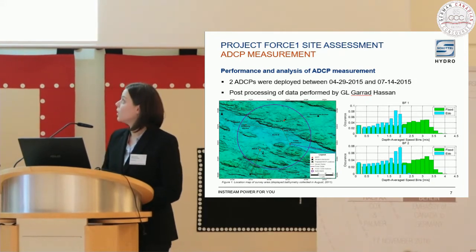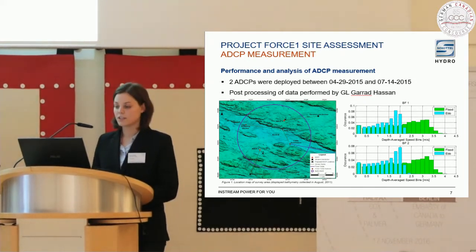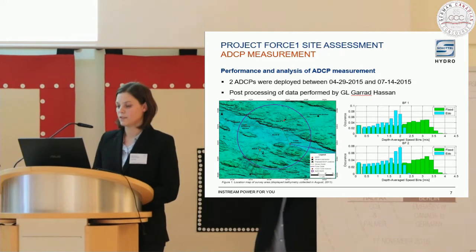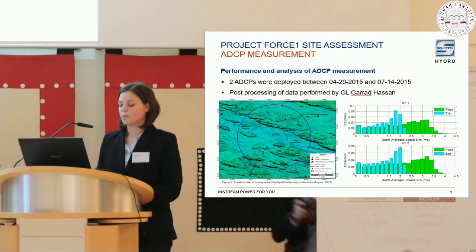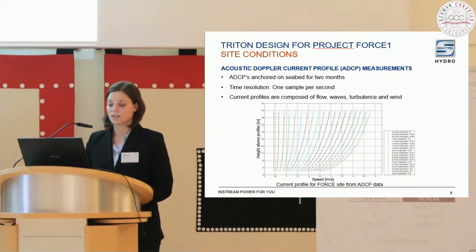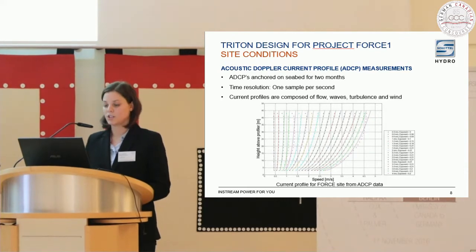But basically what the outcome was, what we have here on the right-hand side, is the distribution of the flow velocities over the whole tide. For flood, that's the green one, and for ebb, it's the cyan one. And what you basically see is that the flood is stronger than the ebb. And so we are going to harvest more energy during flood times. What we also did from this data, we analyzed the data to get a correct flow profile over the sea height. So we know exactly, for later processing, how much energy each turbine generates and how the forces are distributed over the platform.